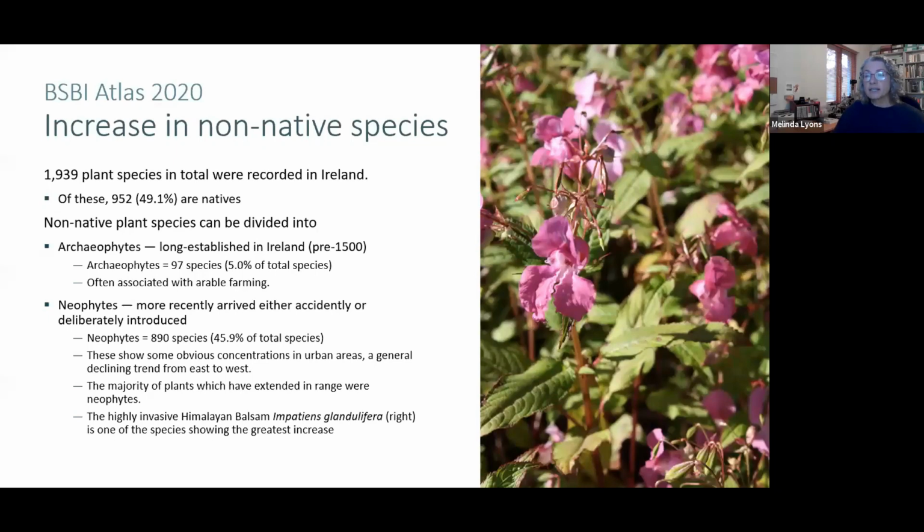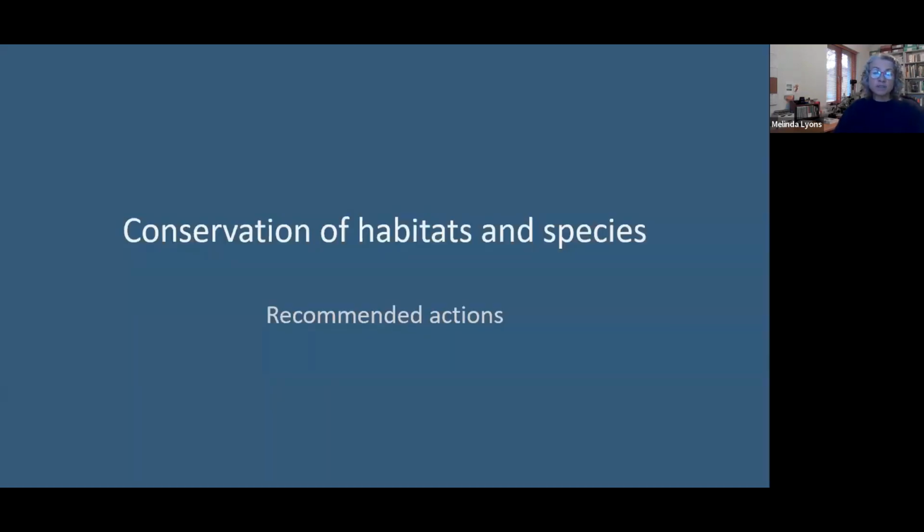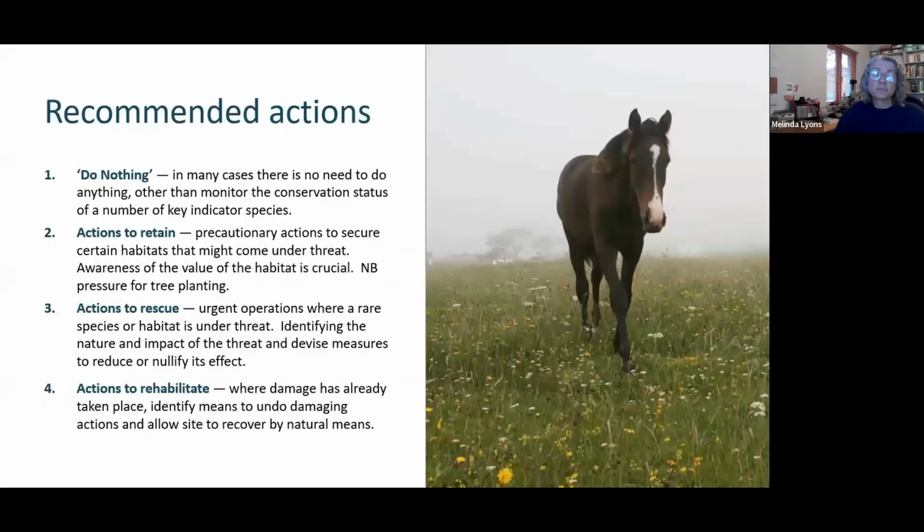The other point in the atlas, which I won't go into, is just about the increase of non-native species, which is another big problem. But just to finish off, just a few points that I think are probably important to make. So some thoughts on, what do we do about the conservation of these habitats and species? Some recommended actions, what to do and what not to do. So one option is to do nothing.